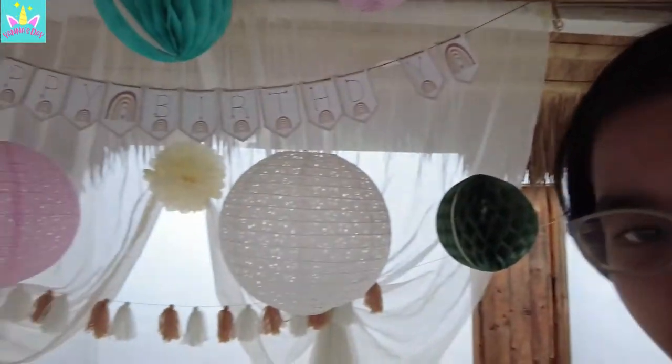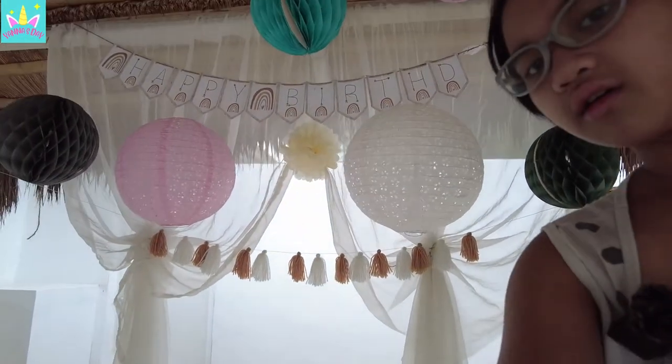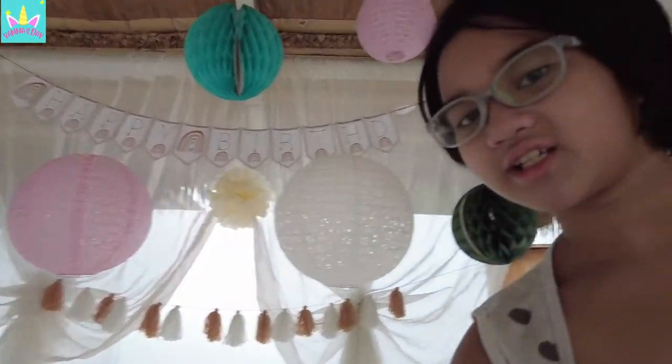My mom made this nice decor. She made these nice decors for my birthday. Since we came here to celebrate my birthday, the weather cleared, so we could probably go swimming later in the beach or the public pool or even just here. It's nice weather.